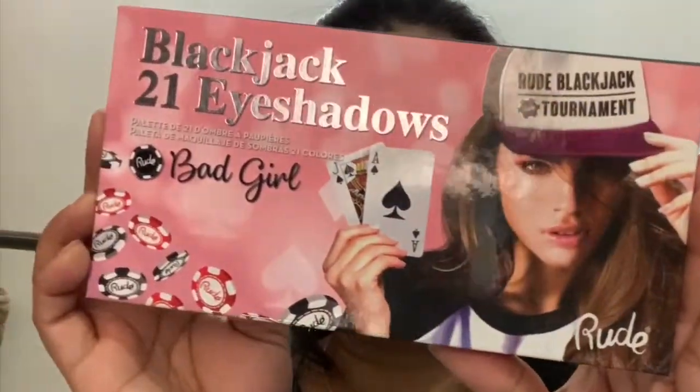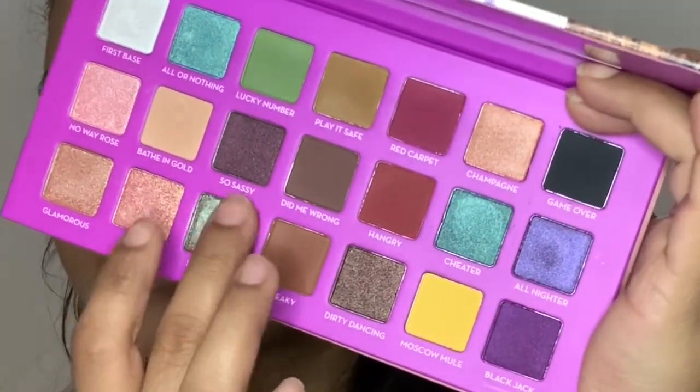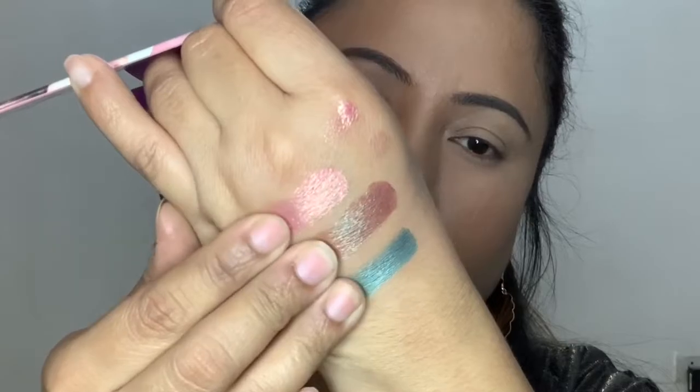Moving on to the eyes, I'm using this beautiful palette by Rude Cosmetics. Let me show you the swatch first. I'm swatching these three shades. Just look at it.